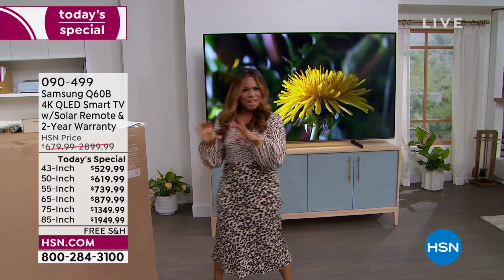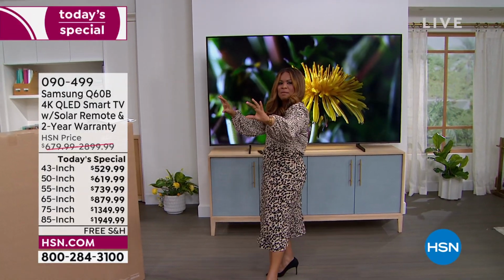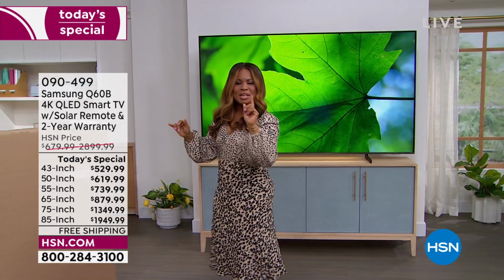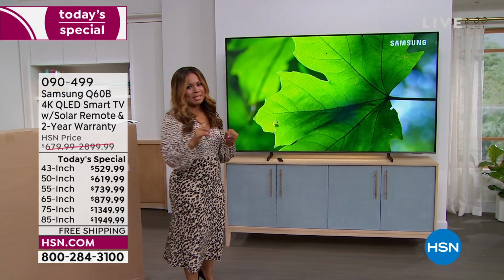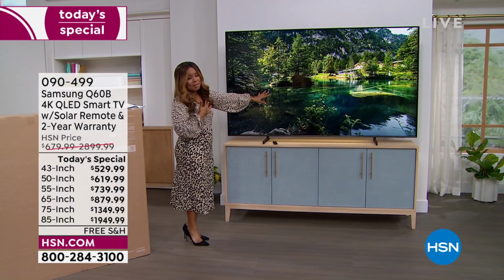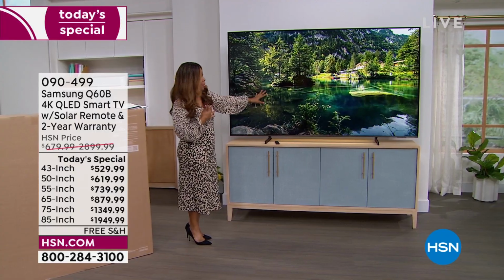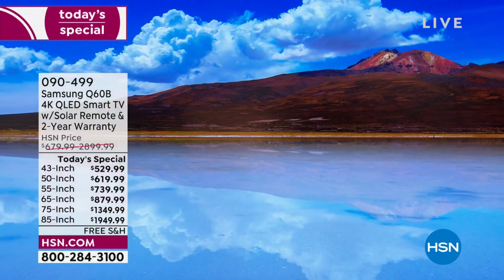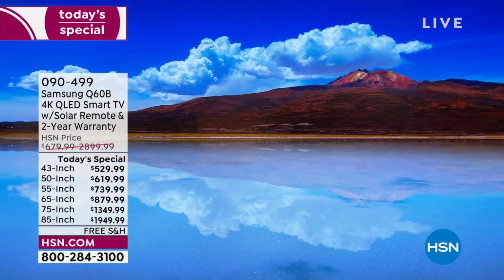Q60B. I know, isn't that fancy? Imagine if that was the name of your fancy car. What do you drive? I'm driving the Q60B. It is the newest model from Samsung and their higher end brand. Look at this. I'm even afraid of frogs, but that frog looks pretty good. You've got over 1 billion colors. You've got the thinnest, most extraordinary value in a television.